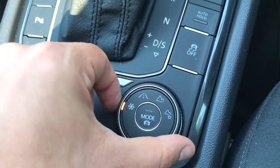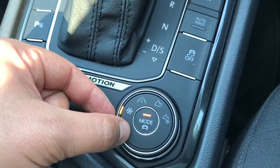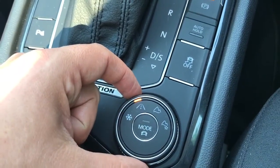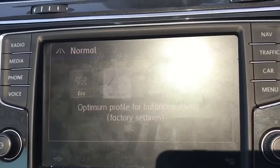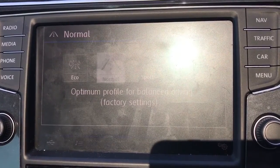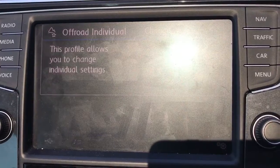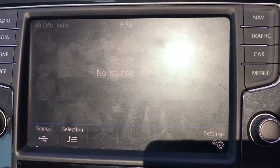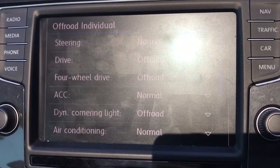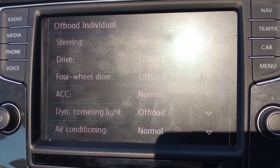And then finally you have this dial here. So this will change the setup of the car. So you can put the car in sort of snow mode, which is the kind of profile you'd want for icy roads. You can have normal driving. Whatever mode you put it in, it will tell you up here, and it will tell you what that mode is best for. So snow, normal, off-road, or off-road individual. Off-road individual means that you can change some settings, so you can hit change up here. You can change all of these things to turn them to either normal or off-road. So loads of things you can do with this car overall.